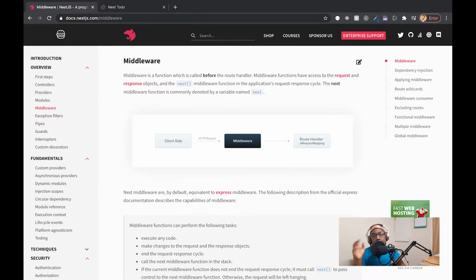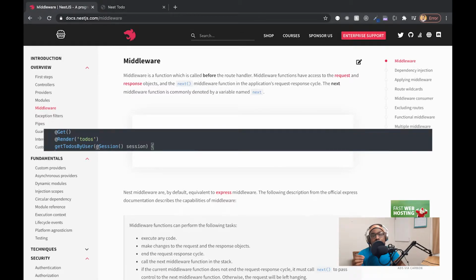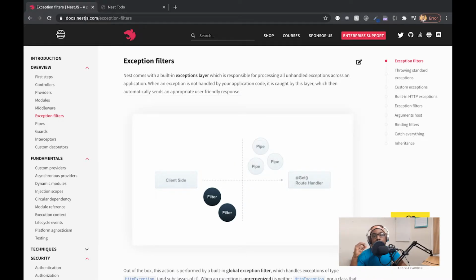So on to things that I liked about this framework. Like I said earlier, I really love the decorator pattern that they have for binding things like guards, pipes, and a few other things. And I also really enjoy their method for handling exceptions. I think they call them exception filters. And exception handling in any application is certainly a very tricky art to master. And they certainly do a lot in helping you make sure that you can return very descriptive exceptions to the client.